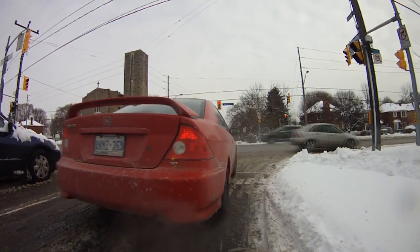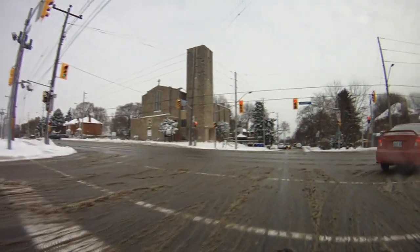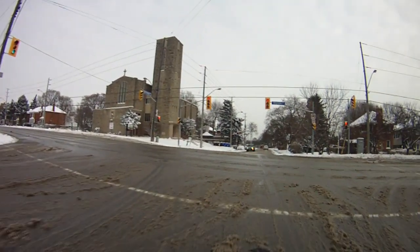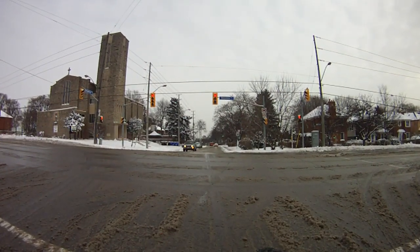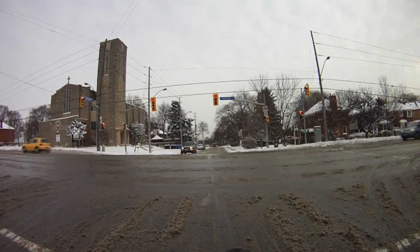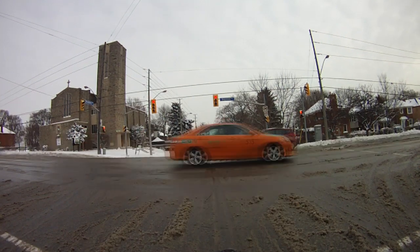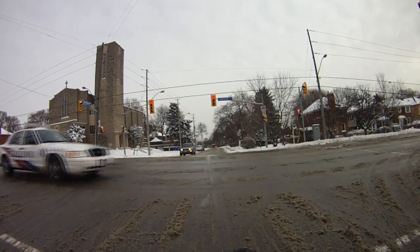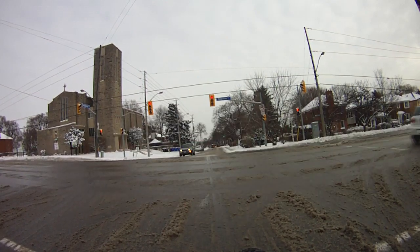My brakes are a bit squeaky. Just waiting for this traffic light to change so I can go straight through. This road here is called Bayview Avenue. It's a north-south street.